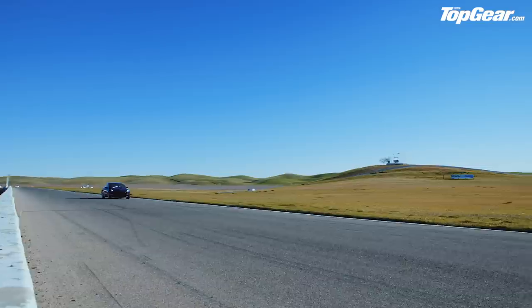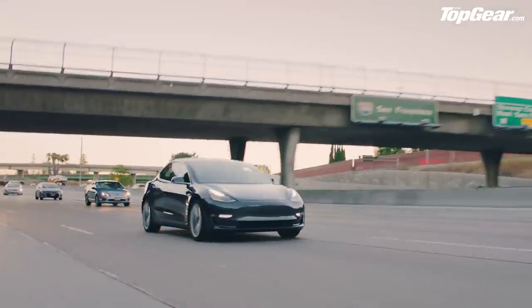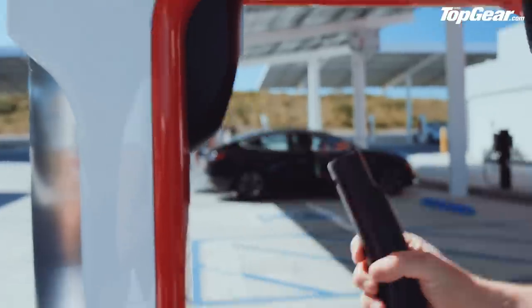But that is just the beginning of quite a day that we have in store, because once we've done a whistle stop tour of that, we're going to jump in the Model 3 Performance and set off on a road trip to Los Angeles. 5.5 hours drive, 360 miles odd. There will be supercharging along the way if we want to actually make it there.